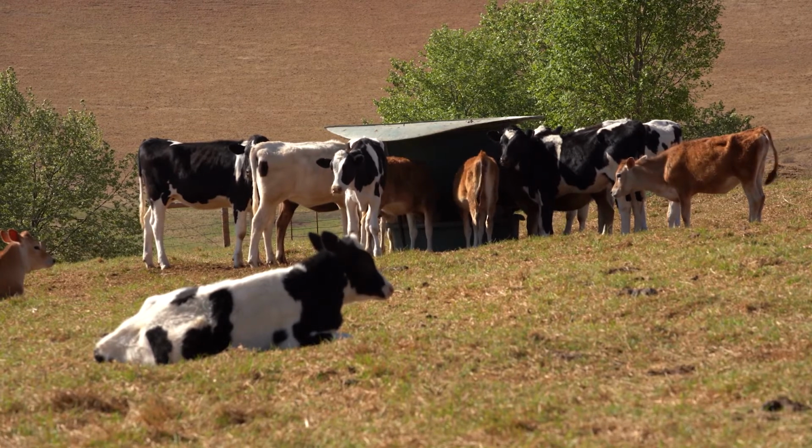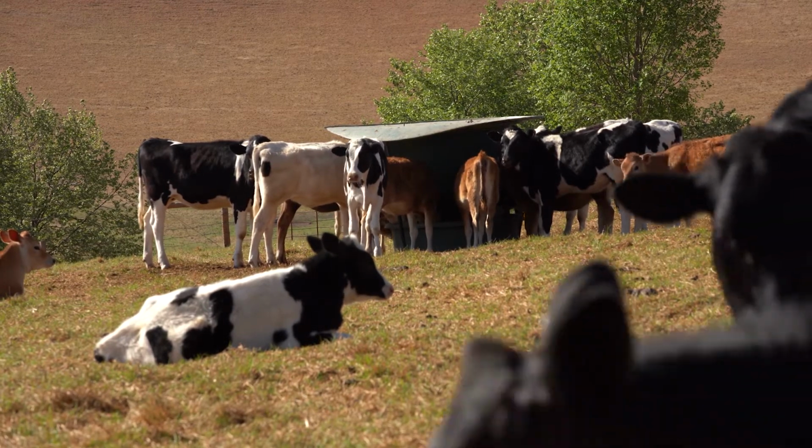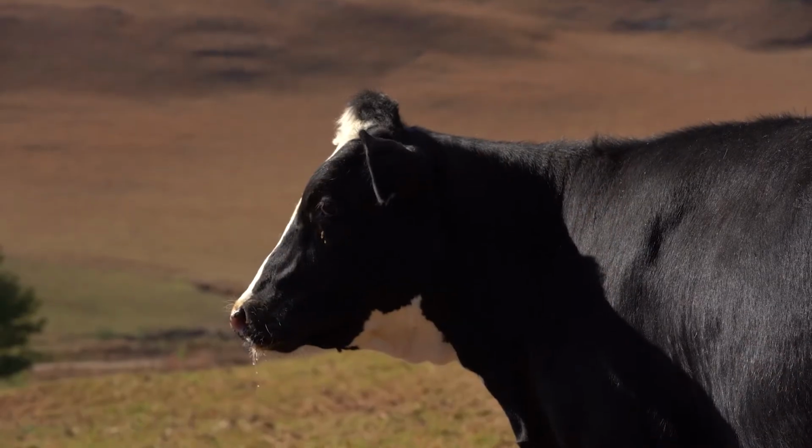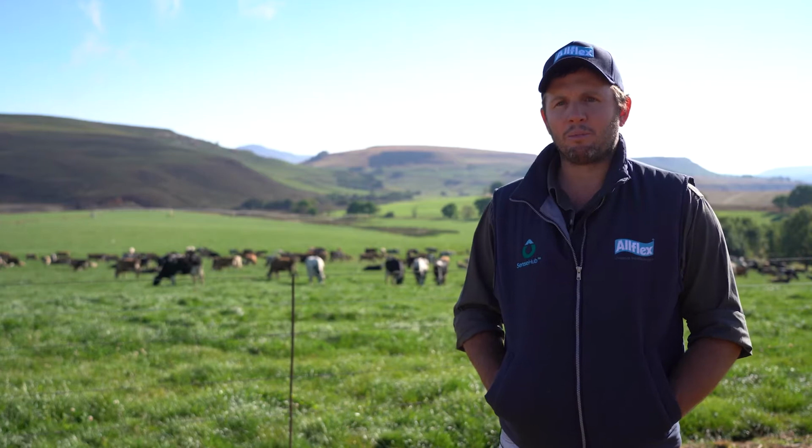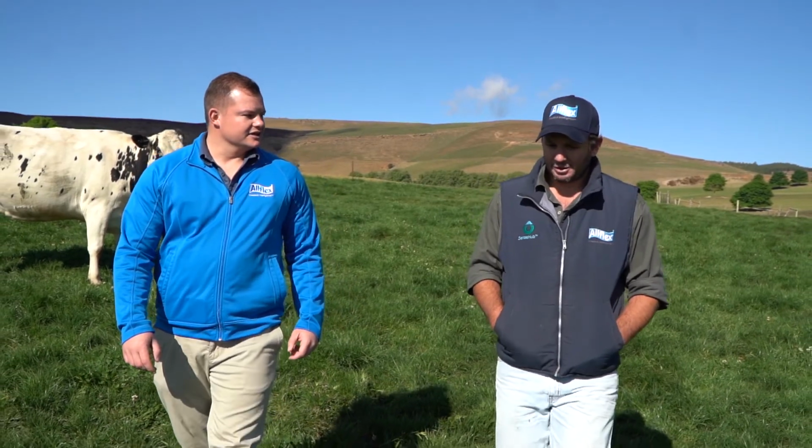So we've seen a major improvement in how we're spending our money during the breeding season. We're no longer buying the heat detector patches. There's no more time cost of labour having to go and observe the cows to see whether they're on heat or not. And we're confident enough now, after having used eSense for one season, to now start using sexed semen from next season. Using the SenseHub, we're able to make more informed decisions.